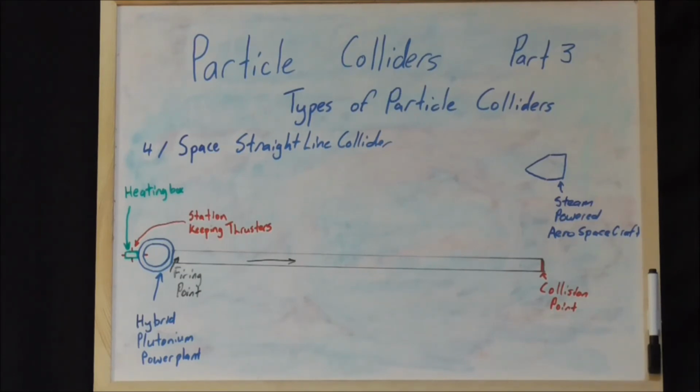And in a similar arrangement, we have the heating box, which provides heat for the power plant, as well as station keeping thrusters. So this structure could be quite long. It would be over 14 kilometers long, and you could have it arranged for manufacture of isotopes in space. Again, like the Space Ring Collider, this type of collider would sit in high orbit out past the moon. And the heating box would last for 52 trillion zeros and years, and it provides station keeping thrusters and electricity.